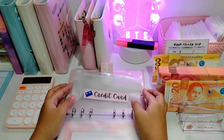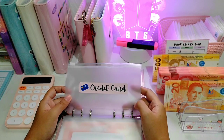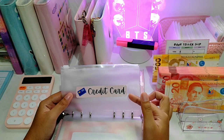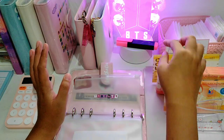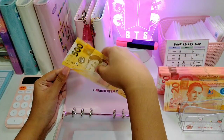For Happy Meal, I placed a credit card Ziploc here because I received my credit card from BDO. If there's an instance that I will use that credit card, I'll put the payment here. Next is my parents' Ziploc. I am going to put 500 pesos. So this is my contribution for our electric bill.